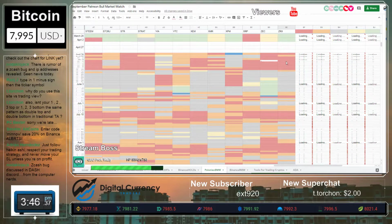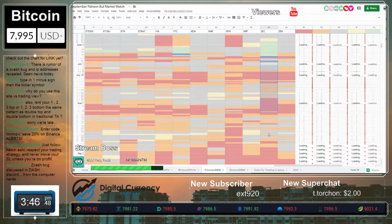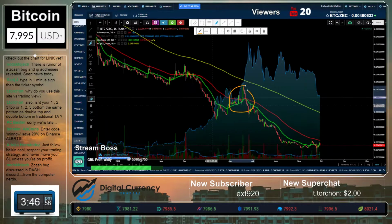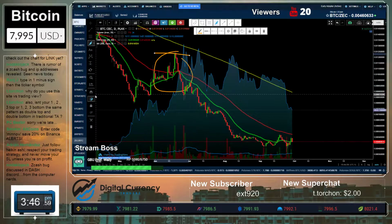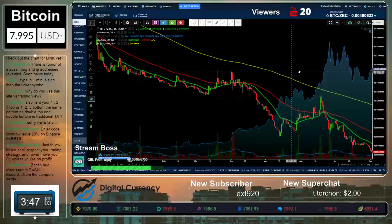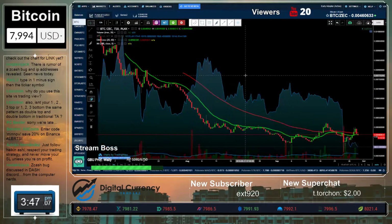Here's June and July. Zcash, we did hold it for a little bit, and then we got kicked out as the exponential moving averages crossed over. So then we didn't hold it again the whole time, which is phenomenal to have a trading system that'll get you in when it's positive and get you out when it's not looking good. Beautiful, actually. Let me clear this off and zoom in on this to the 12-hour time frame.